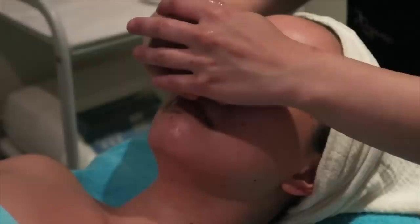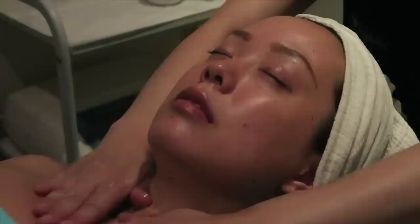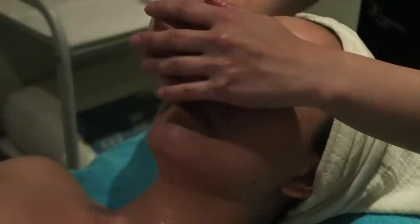The facial begins with deep breathing, and I'm taking 3 deep inhales, and there's essential oils to help relax and calm my mind as well as my body, and it really just helps me decompress and focus on relaxing.